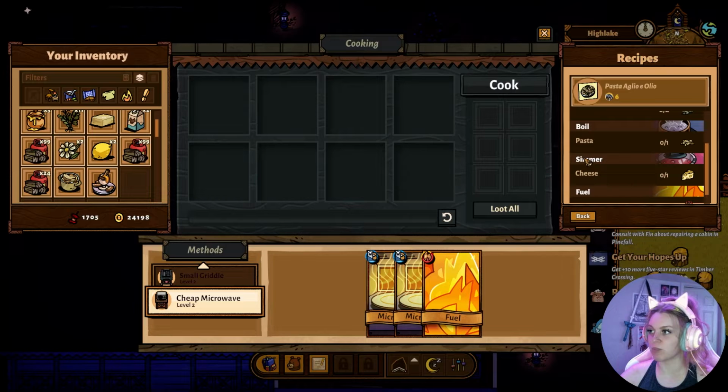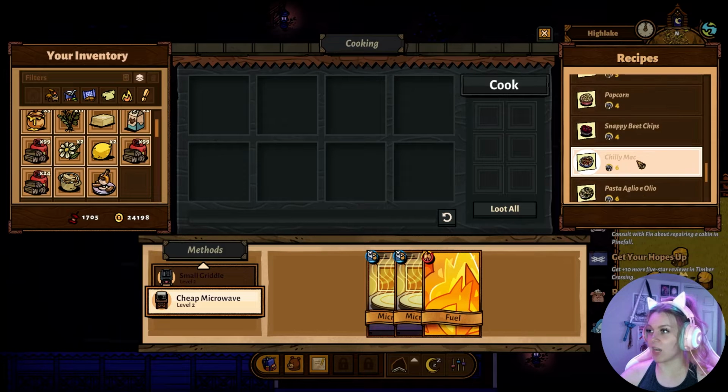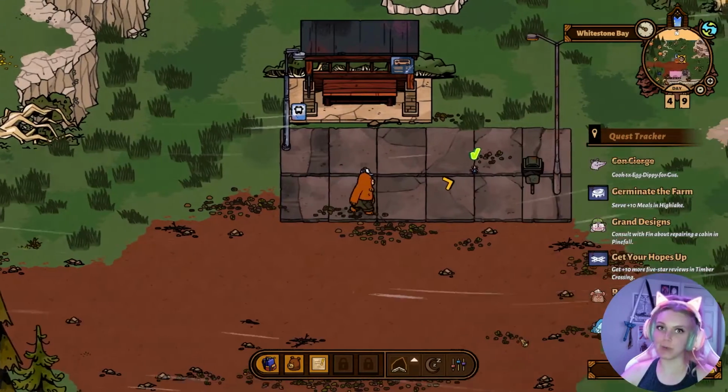Like this one's just pasta, cheese, and wood. Unfortunately, you do have to buy all of those ingredients, but I think now that we're here at this higher level, a lot of it is going to be bought ingredients. We made our way back to Whitestone Bay.